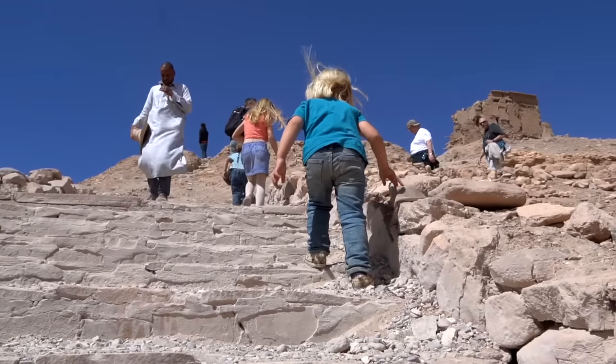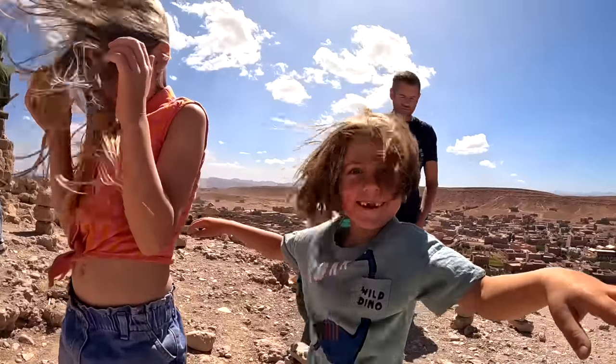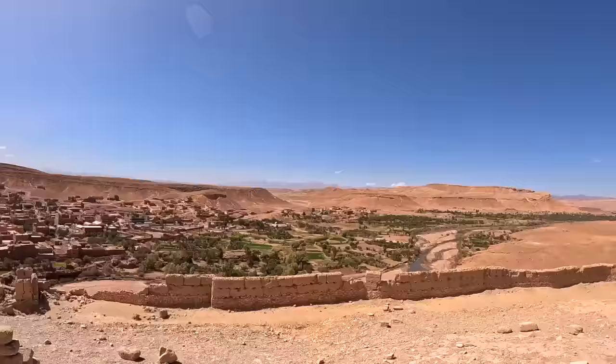So we made our way up to the top of the village, but unfortunately we couldn't vlog much at the top because the wind was absolutely insane. But it was still worth it for these stunning views.